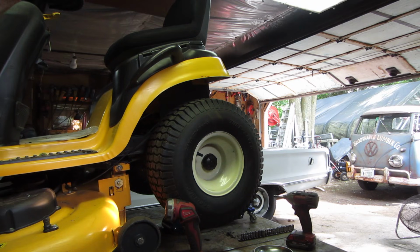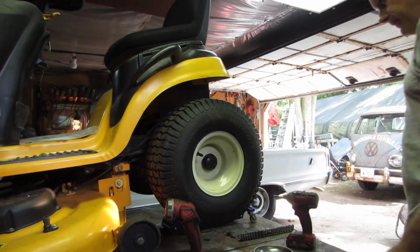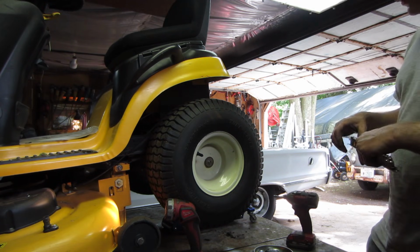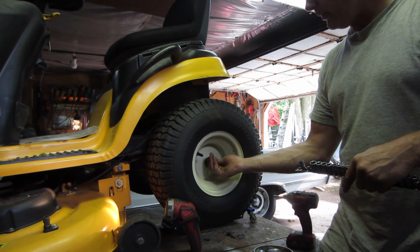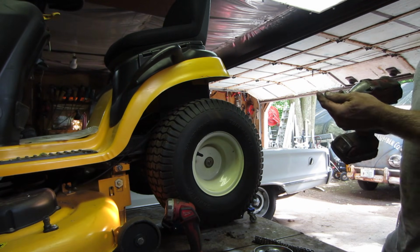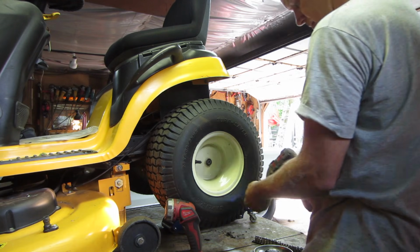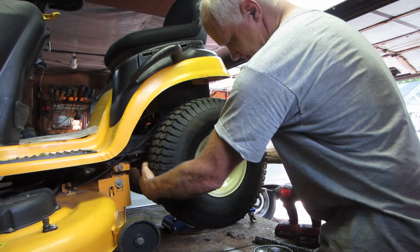I took the cage that was on the back for the bagger system out of the way, and I want to see if I can get some fluid in it, or work with it still in the tractor, because I want to be able to run it and see if it has any kind of response. I wonder if I could sneak around the tires, take the tires off, and sneak our way in there and pop something off.